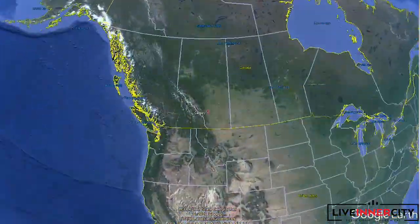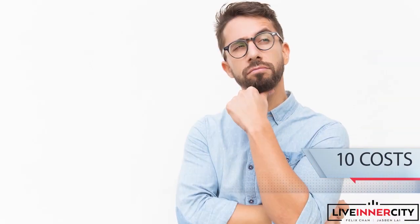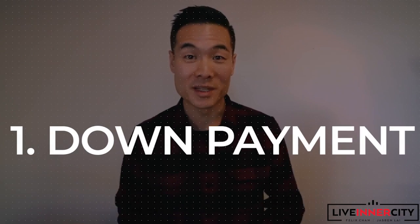Even though I'm based here in Calgary, Alberta, these expenses are going to be the same no matter which province you're in. Now, the biggest difference is that Alberta and Saskatchewan do not have a land transfer fee. In order to find out what your province's land transfer fee is, check with your local municipality. So let's get right into it. There are about 10 costs that you need to be aware of, and this covers both the mortgage and real estate side of things. Cost number 1, down payment.